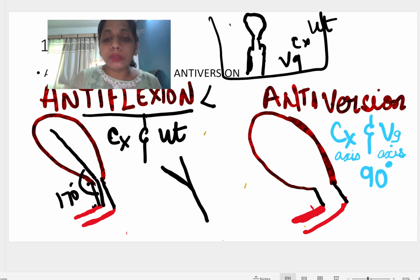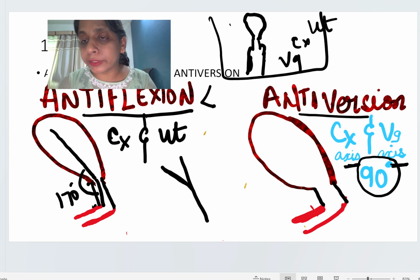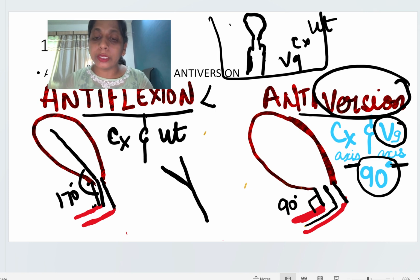Now the angle which the cervical axis makes with the vaginal axis is 90 degrees, and this is known as the angle of anteversion. V for vagina and V for version. A mnemonic for you so that you can easily learn. This is the cervical axis and this is the vaginal axis, and this angle is 90 degrees. I hope you understand.